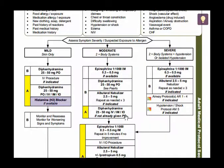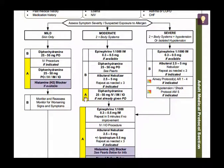If it needs to be repeated, you can see here the advanced EMT can repeat the epinephrine IM injection without calling in for medical control. But if a basic or medical responder sees a need to repeat the epinephrine, then they can call in to medical control to ask for permission to repeat the epinephrine.